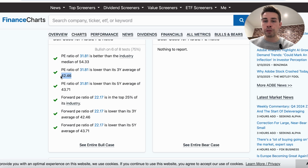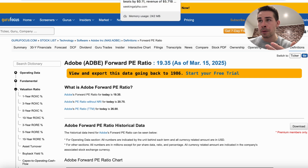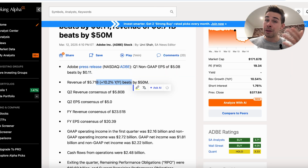And like I said, I don't think we'll see the days where Adobe goes to 42 times earnings. I will say that I do think it trades at a premium, because 10% growth for a company like Adobe is definitely higher than a market average valuation of 20 times earnings. But I think that's the volatility you've got going on with Adobe at the moment. But 10% revenue growth a year, a company growing at that sort of level can still do very well.